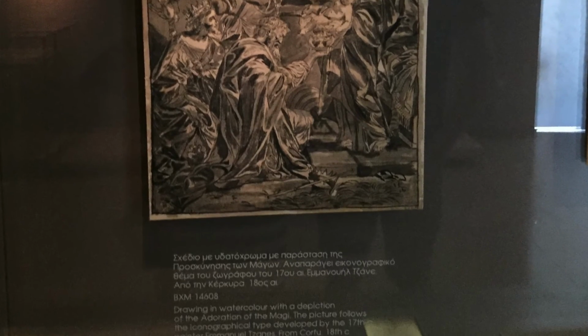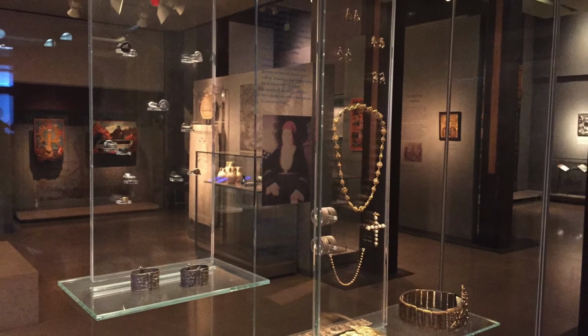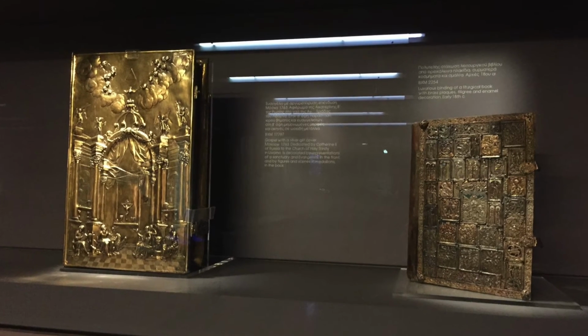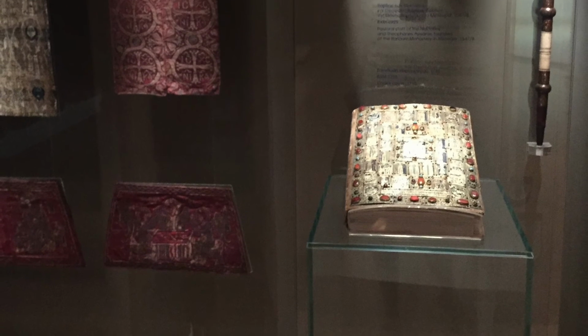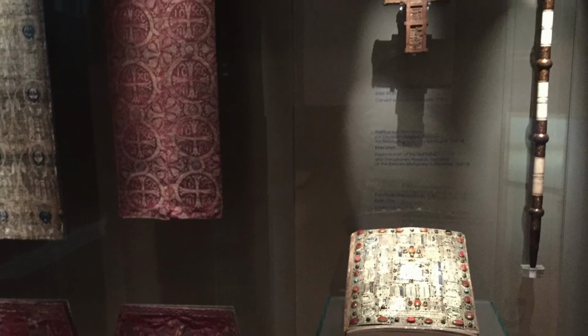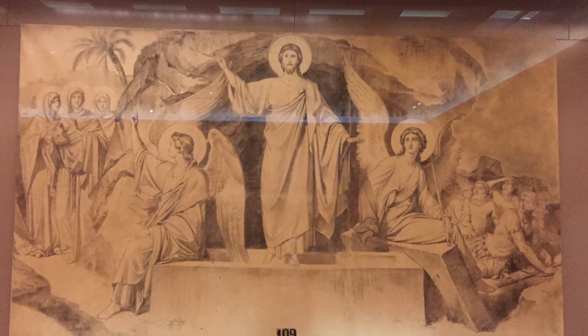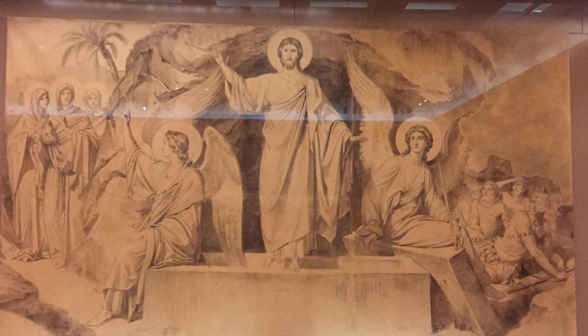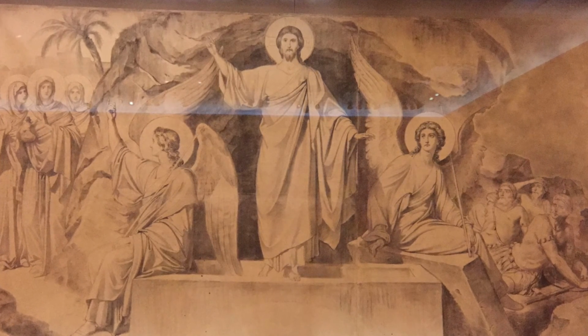As the museum moves into more modern pieces, they only become more intricate. The robes, processional pieces, and gospel coverings are even more ornate than those that preceded them. Another one of my favorite pieces can be seen in the very last room. Although it is only pencil and charcoal, this mural of Jesus has some of the most beautiful and intricate details in all of the museum.